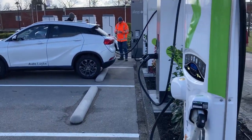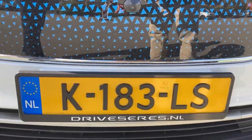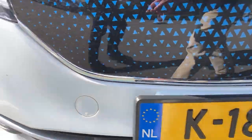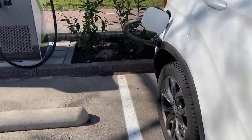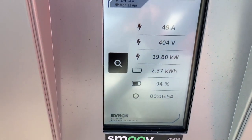And the tritium charger, look how tiny. The cooling has stopped because we're charging very slow now. 19 kilowatts still.